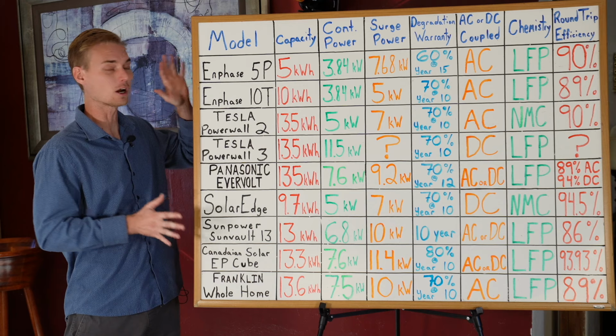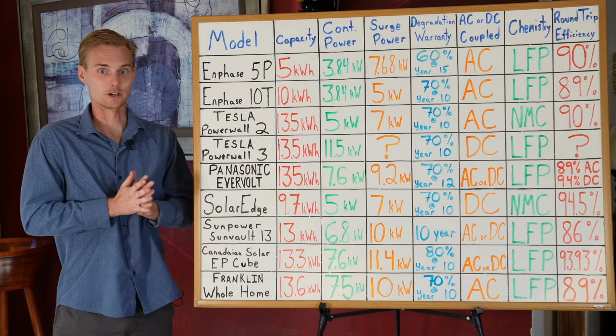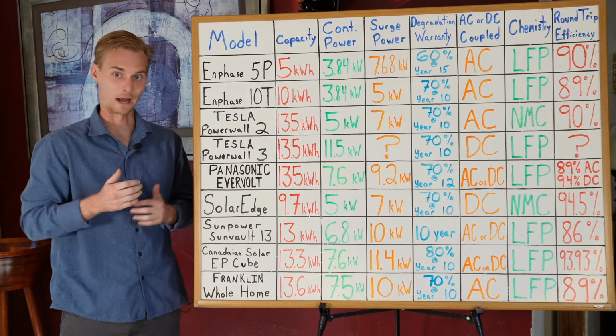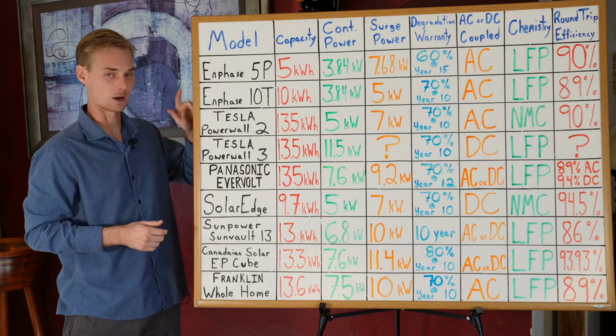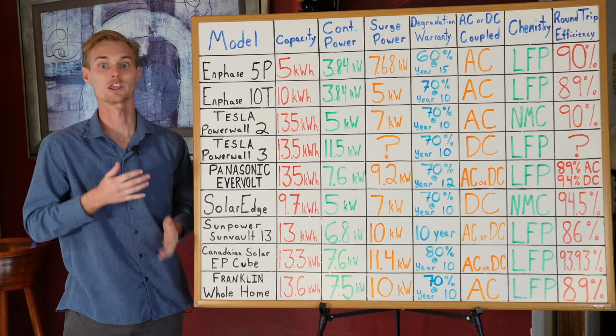So let's talk about these batteries. Now, there's a lot of batteries on here, and I'm gonna first talk about some of the specs up top and how they're important, and then I'm gonna talk about the scenarios in which you may wanna use some of these batteries and the differences.